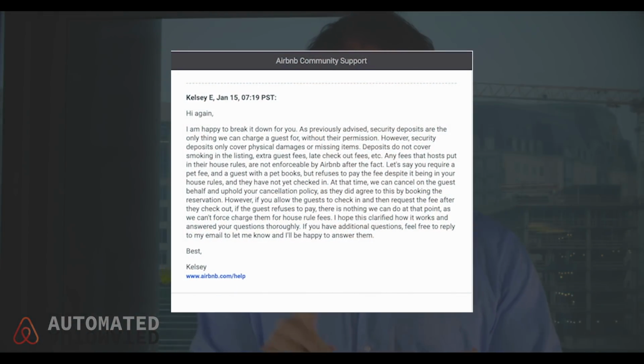And so I get to thinking, okay, hold on. So you're saying that we can charge a guest without their permission with the security deposit. So I'm like, please tell me more. Let's talk about this. And she's like, yes, okay, sure, I'll break it down for you. In cases of damage or loss, a guest has already agreed to pay you through the security deposit, so you can just go in and claim it.